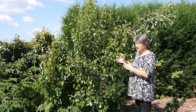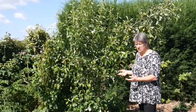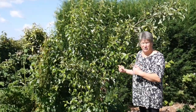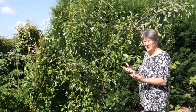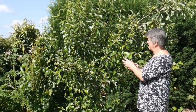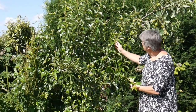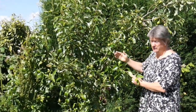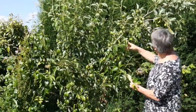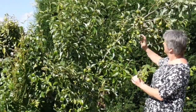So the first year we were here, I pruned it really hard. We had quite a good flush of pears. I didn't prune it the second year, and we just had one solitary pear, which was a bit miserable, so I pruned it hard again last autumn. And apart from the fact it sends up these very upright shoots, which I can then prune back, we do have plenty of pears coming.